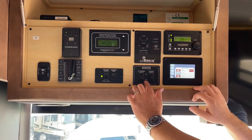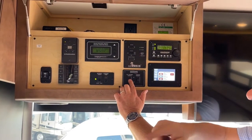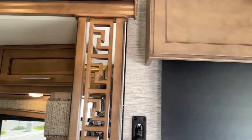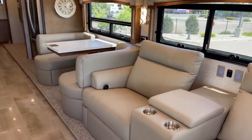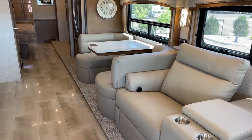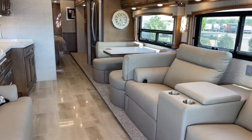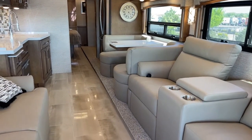You have your slides. I'm going to pull in these slides here. The door side is over here, and the off door side is over here, so watch your step. Let's pull this forward, making sure the back of the chair doesn't come in contact with the slides so it doesn't scratch it. Nice thing about Newmar is these are the smoothest slide operation out of all the manufacturers. They actually created the electric slide.